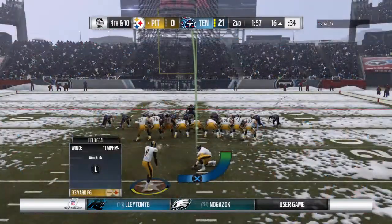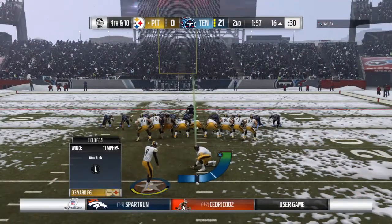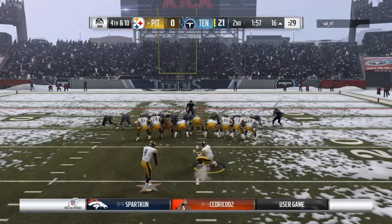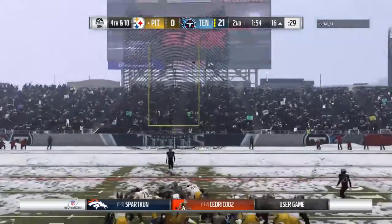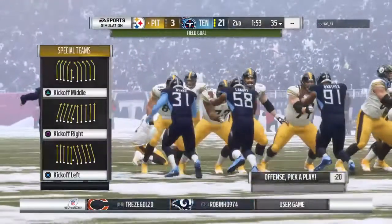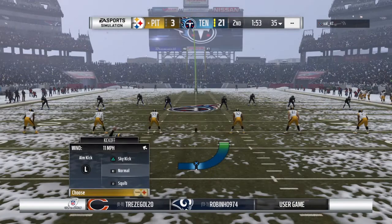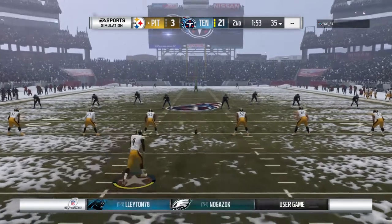So on 4th down, the Steelers call on the number of Chris Boswell for the field goal try. From the right hash, this from 33. And Boswell's kick is good. And high fives for that one as that drive ends in 3. A dozen plays on that drive that ends with the field goal.